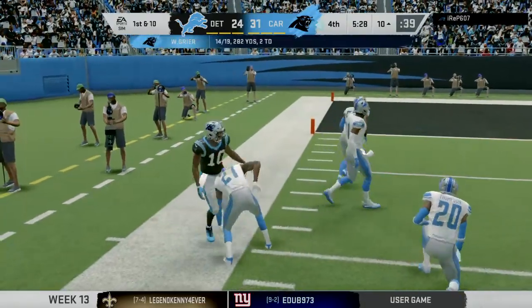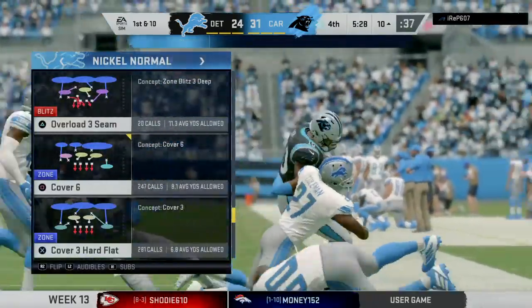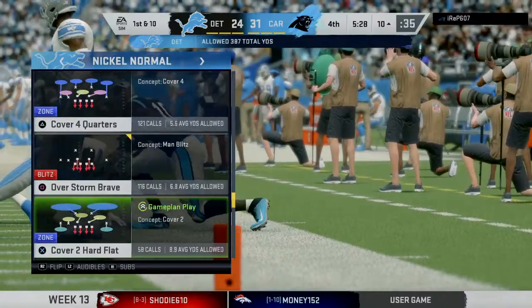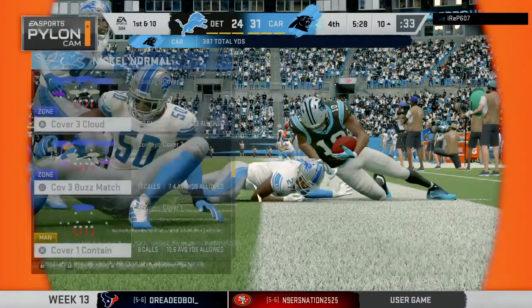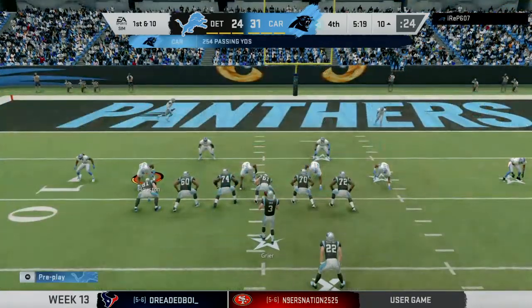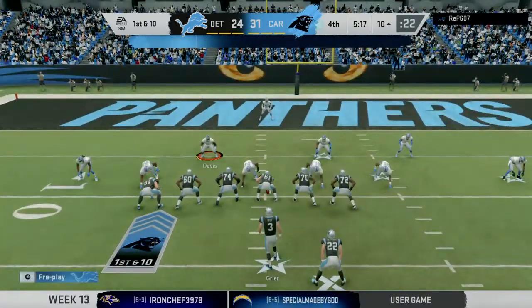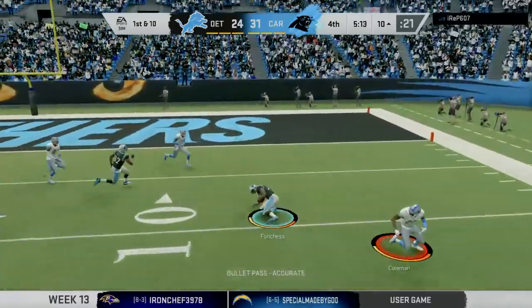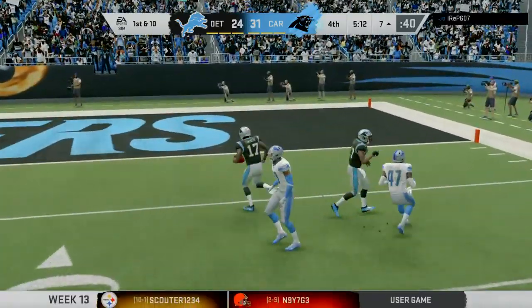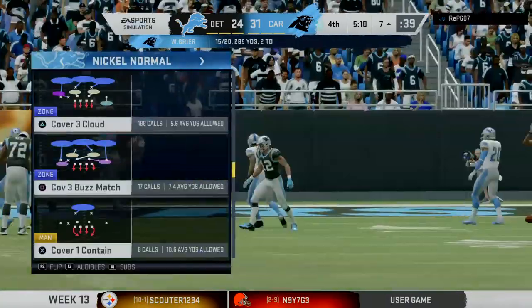A big play there for Carolina. One of the reasons that this team is on this win streak, big runs like that. When you see runs like that broken off, you know this is a team that's confident running the football. A big reason why this streak has occurred, they've come together, had a plan, and stuck to it. And when you get big-time runs like that, it makes it easier to stay with it, doesn't it?